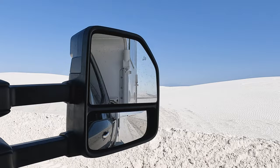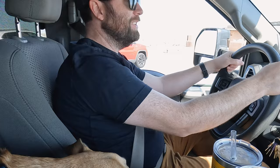He's already falling asleep, and we are not even out of the national park yet. He wore himself out.